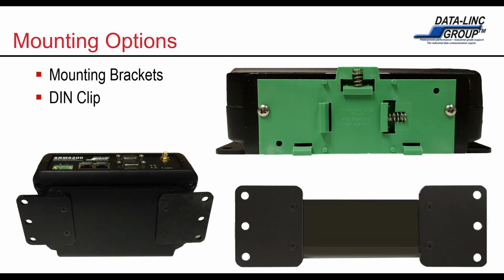So talking about the mounting options, by default from factory, it comes with mounting brackets that are installed at the bottom of the unit. But depending upon your need, the brackets can actually be moved to the side or to the back of the unit as well. So you see the first image here. I'm not sure if you all can see my mouse cursor, but the brackets come by default installed at the bottom of the unit. But these can be moved onto the side, onto the back of the unit as well.